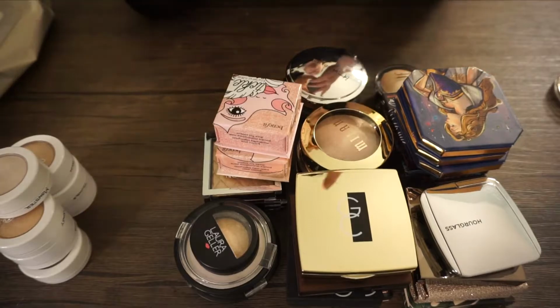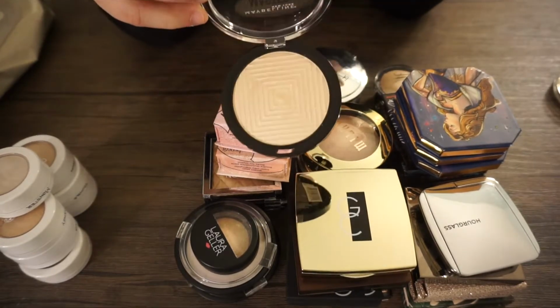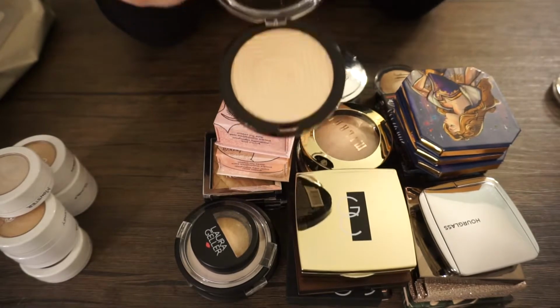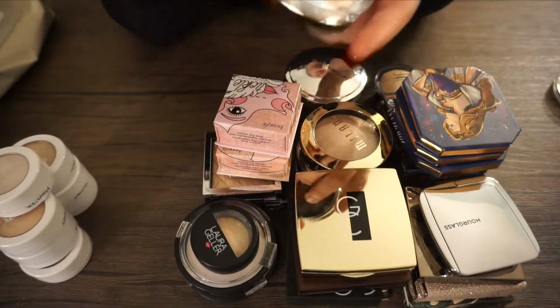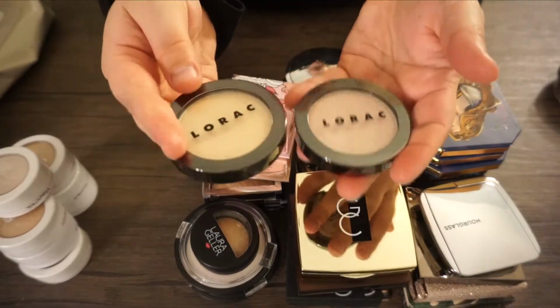I have the Maybelline Master Chrome in Molten Pearl, Melted Pearl. There's no name on it, but I know that that's the shade name. This I bought over the summer too. Hasn't even been touched yet. Keeping him. I have 2 of the Lorac powdered highlights.